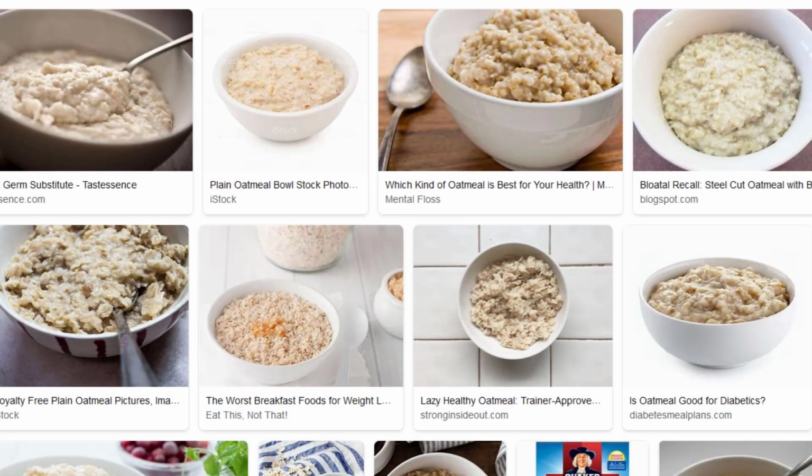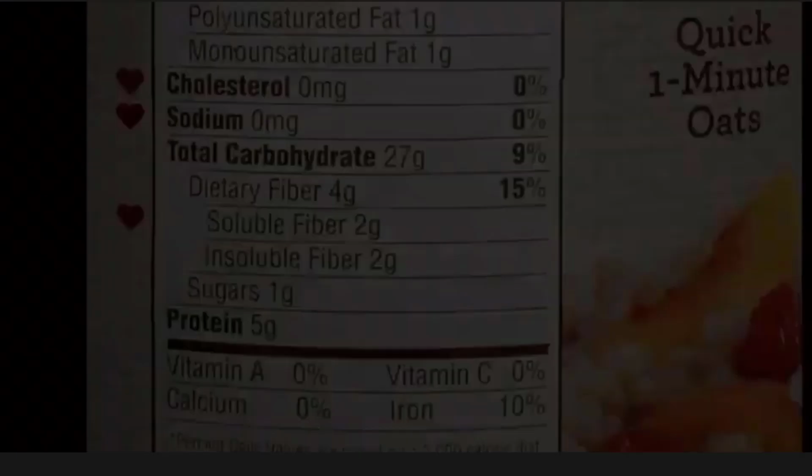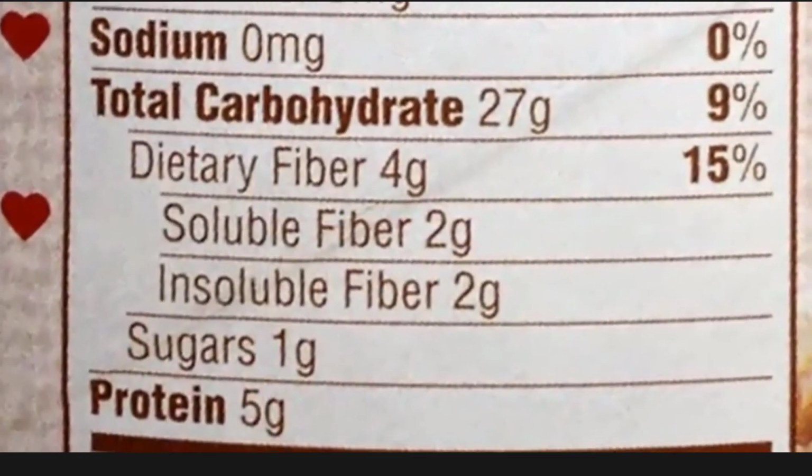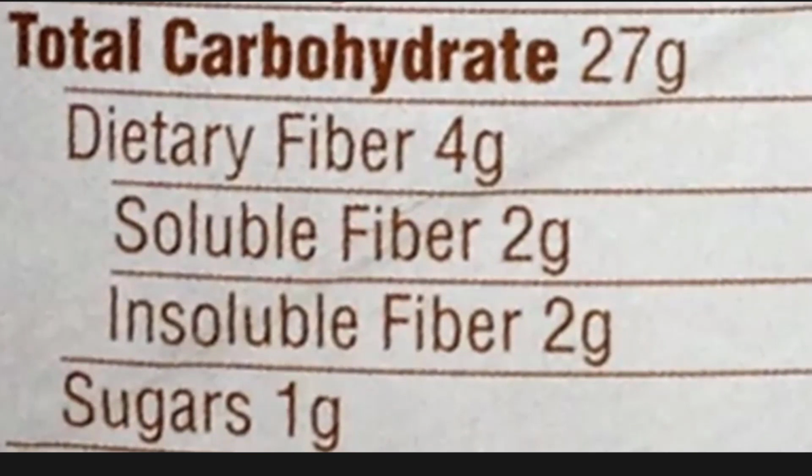Let's have a look at the nutritional label of a popular brand of plain oatmeal, and let's look closely at the carbohydrate section. At the very top and in bold letters, we see the section title and it says total carbohydrates, where it is disclosed that there are 27 grams of total carbohydrates.